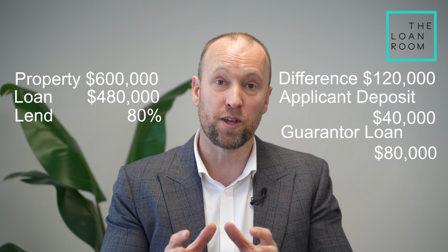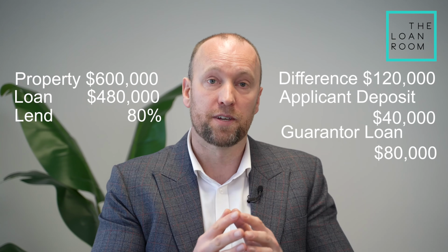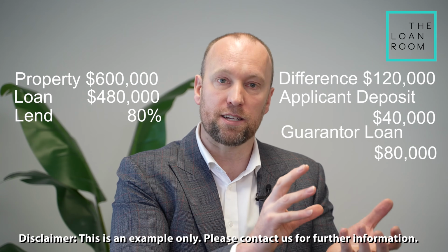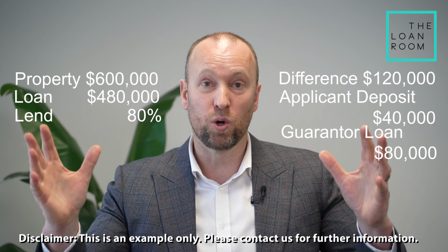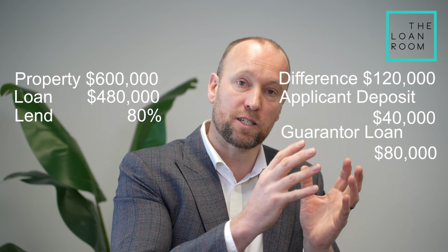Why is this such a good way to do things? Two reasons. One, the guarantor's core risk now is $80,000. So if something goes wrong, the loan is not secured by the entire amount, it's secured by that smaller portion of $80,000. Generally speaking, when I talk to borrowers who do guarantor loans, they also want to be able to get rid of the guarantor as soon as possible. Doing it this way, they have a clear number, in this case $80,000, that they can focus on to pay off as soon as possible. We can then go back to the bank and ask the bank to release the guarantors so you as applicants can now stand on your own.